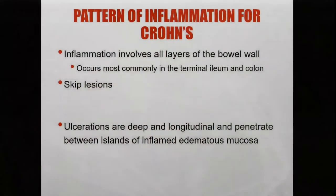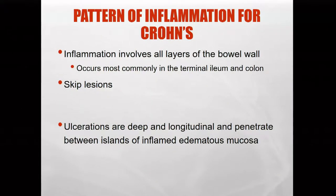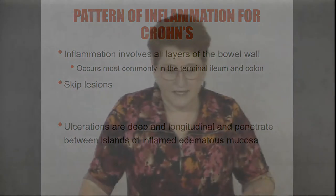Okay, so inflammation involves all the layers of the bowel, so it's not just on the surface. We might just be able to see the surface, unless there's a part of the colon that we take out and send to pathology. But it's really damaging in that it occurs in more than the surface layer. And when I'm talking about the surface layer, I'm talking about the internal portion of the lumen, okay?